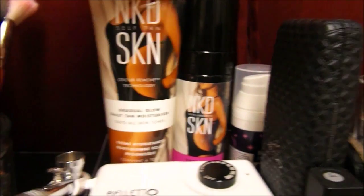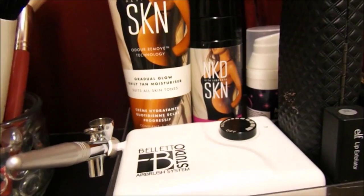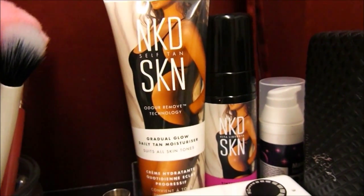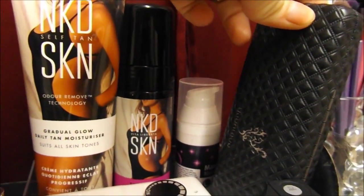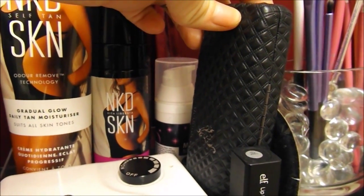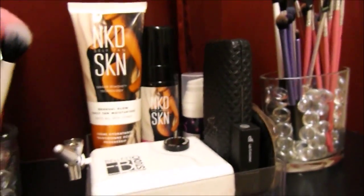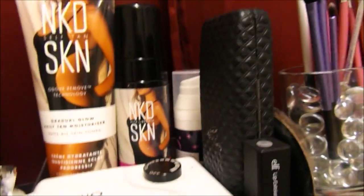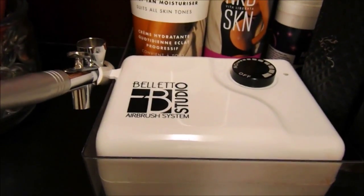I have this self-tanning lotion and mousse from Naked Skin. They are a cruelty-free tanning line, so it's a self tan pretty much. Here I have my Unique 3D fiber mascara, and I tend to use this mascara the most. Sometimes I will put the fibers on, but I just really like the mascara in general, so I tend to use that more. I have a little e.l.f. lip exfoliator to use before I put on lipstick. I have a Balletto Studio airbrush machine to do my foundation.